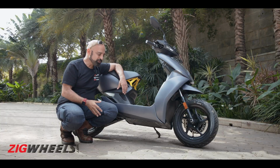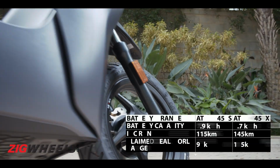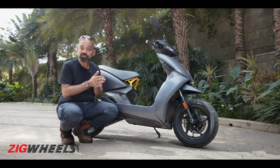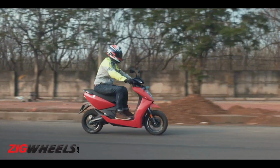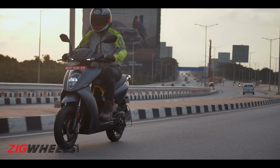One of the biggest changes, of course, is here. Not the floorboard, but what's underneath, and that is the battery pack. Compared to the 450X, the battery capacity has gone from 3.7 kWh to 2.9 kWh. So the range has gone down as well. Now the IDC range of the Ather 450X is 145 km, while this is 115. Now that might sound like a lot, but Ather promises that in the real world, it's not that bad.